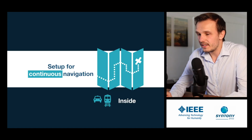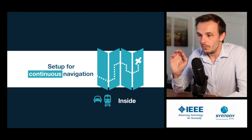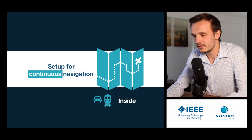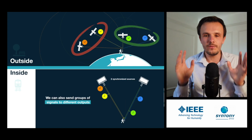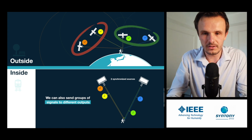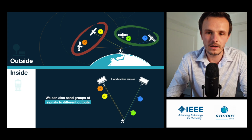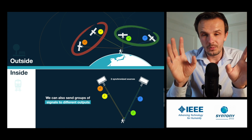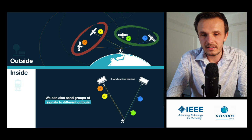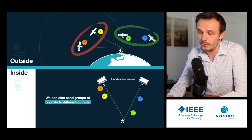Now, we took this way further. And this technology, we demonstrated it a couple of months ago, and it was a world premiere. So we said earlier that one source can send the same signal as multiple satellites at a given time. Well, the truth is, we can also separate this into two different sources. And if we do that, and if those two sources are well synchronized, it will still be the same thing for a receiver.